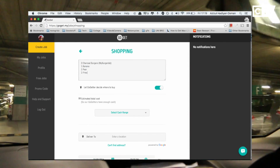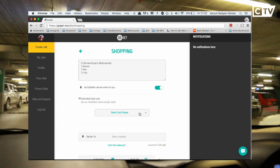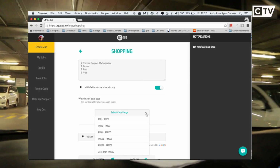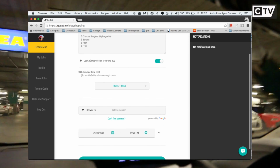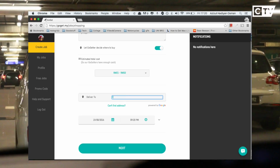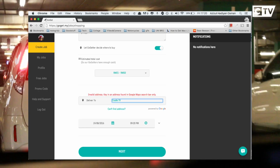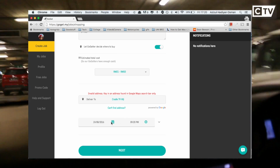No. There's a pointer where you can let the GoGetter decide where to buy, so I'm just gonna leave that one. Click estimated total cost, so I'm selecting 21 ringgit to 50 ringgit. Then you can enter the location you want it to be delivered to. Enter the date and time you want the products to be delivered.